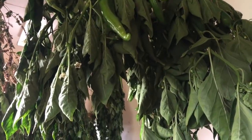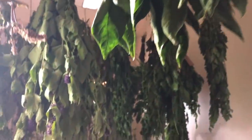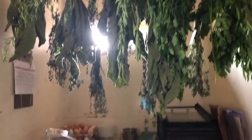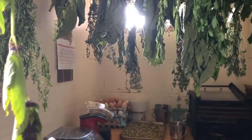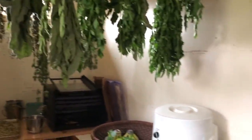These are some Anaheim chilies. We've got all sorts of herbs hanging up for teas and for medicines and for seasonings all winter long. The eggs are back in the back with the dehydrator. Lots of herbs laid out, some charts there for keeping track of the egg count. We just have so much going on in here.